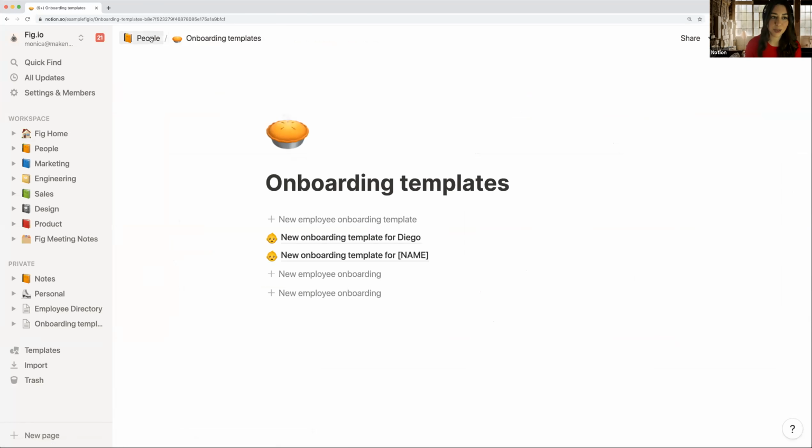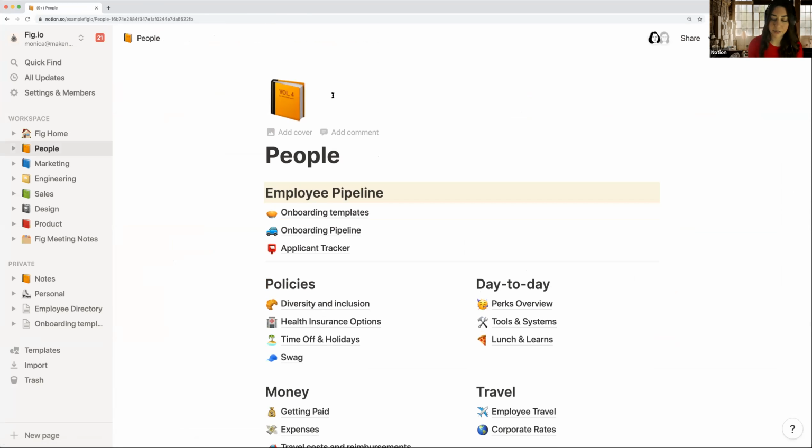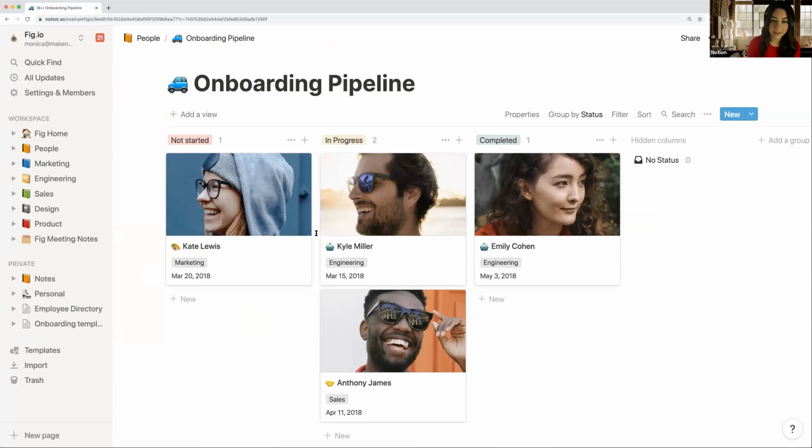This is not just one way, I just want to show the power of boards. You can adapt the boards to any kind of needs. So for example, onboarding pipeline, I can click into that. This is also a Kanban board. And as you can see, I can drag the cards anywhere. This is being grouped in this case by the status. So who's not started, who's in progress, and who's completed.